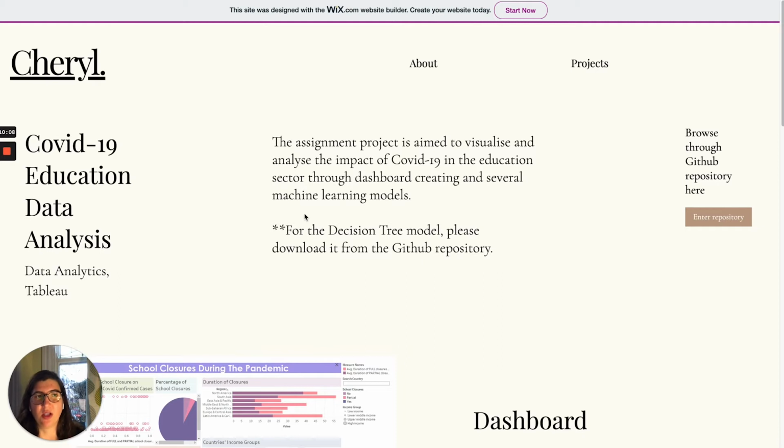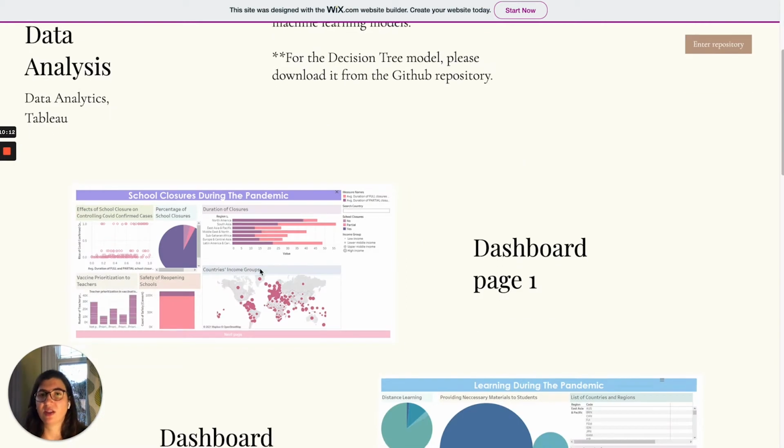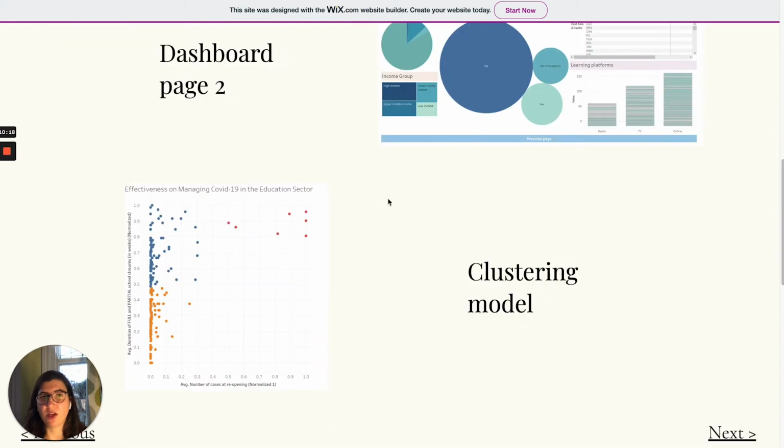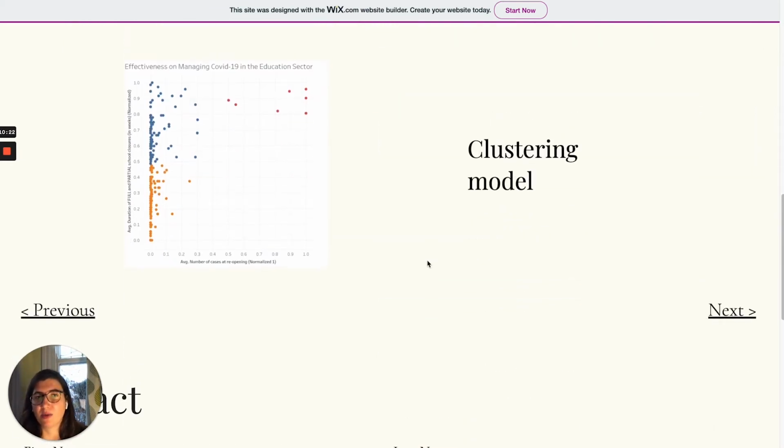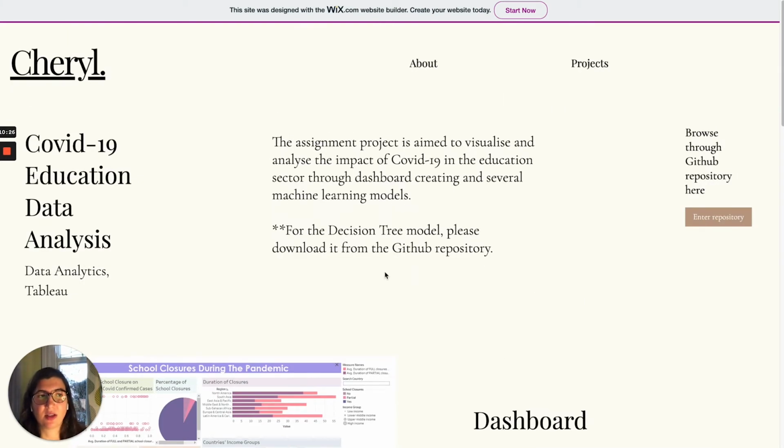About this project, I don't know what you have done here. Was it just the analysis or also the way the information is presented? Have you decided how you want to present the information? Have you created these charts? I would like to get a bit more information about what you have done in this particular project.